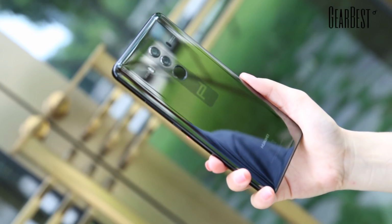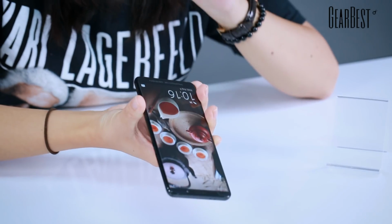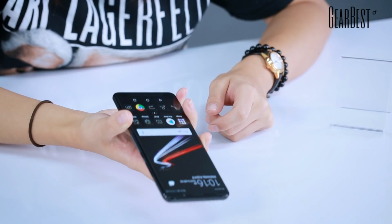Fingerprint recognition below the cameras, which I've pre-registered already, and let's test it out right now. See, it's unlocked. And then there you go. It's really fast, literally the fastest one I've ever experienced. Let's do this again. It's locked and then bam. So let me put it back.